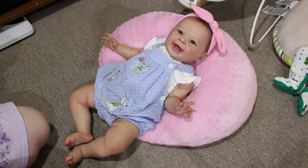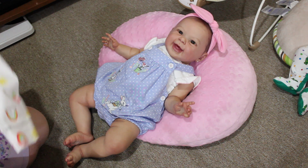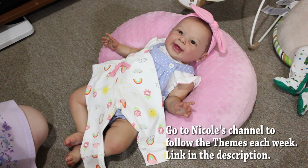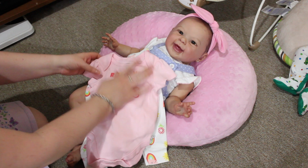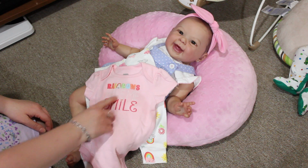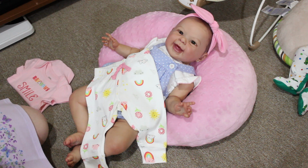this week's theme is Color My World, I think it was. And it's just basically about all the colors of the rainbow. So I thought, what better time than to try on the rainbow outfit that I got from Gymboree. So it's a pink onesie, a light pink onesie, short sleeve, and it is embroidered with, it says, "Rainbows make me smile." And we all know Maisie's got a big smile all the time.